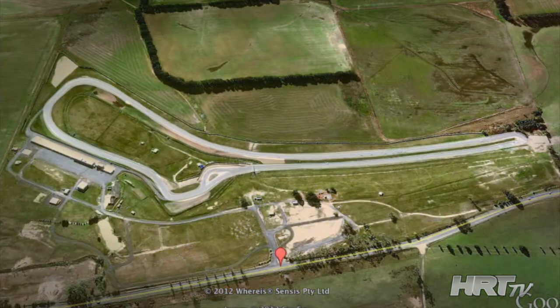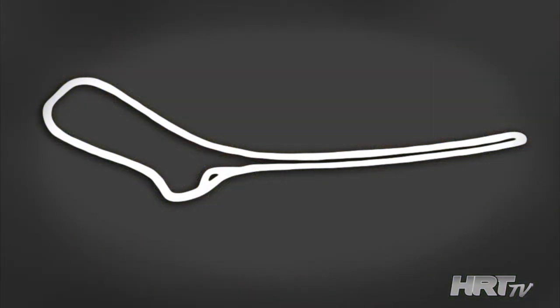Symmons Plains. Pretty basic circuit, only 3 real corners, 2 really heavy braking zones, 2 long straights. Start line here is actually really difficult to get away from. Starting from second actually seems to be better for getting to the first corner first than it is from starting from pole, even though you're on the inside. Quite a short run down to turn 1.